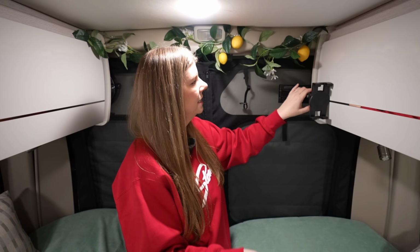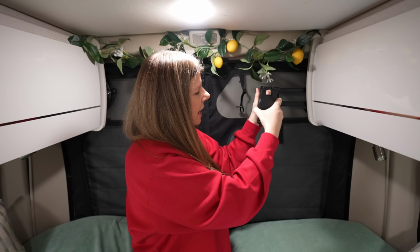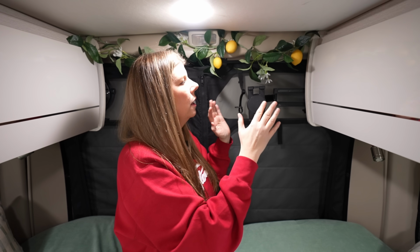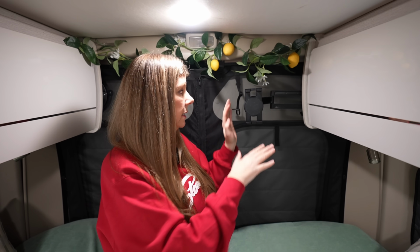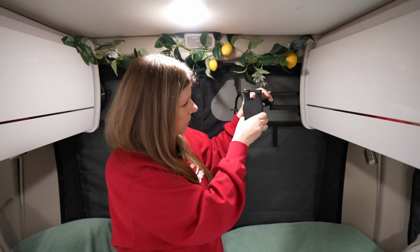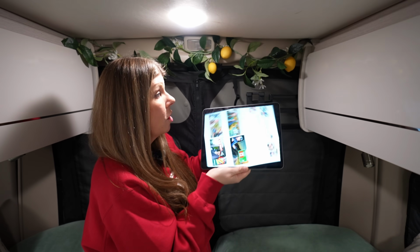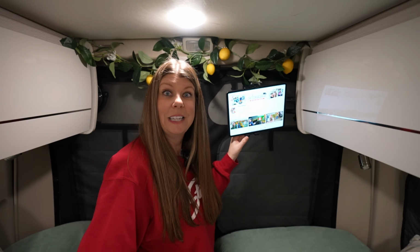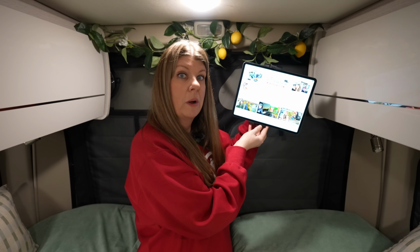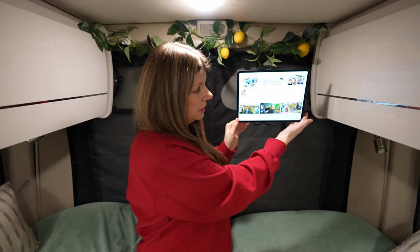Product number 9 is this foldable, fold out of the way iPad holder. So when we're not using it, it goes behind this cabinet completely. You can't see it. And when we are using it, we just put it out here. And what we end up using it for is to hold our iPad, because this is what we use as a TV. This fits tablets ranging from 7 inches to 12.9 inches. I believe this is 12.9.